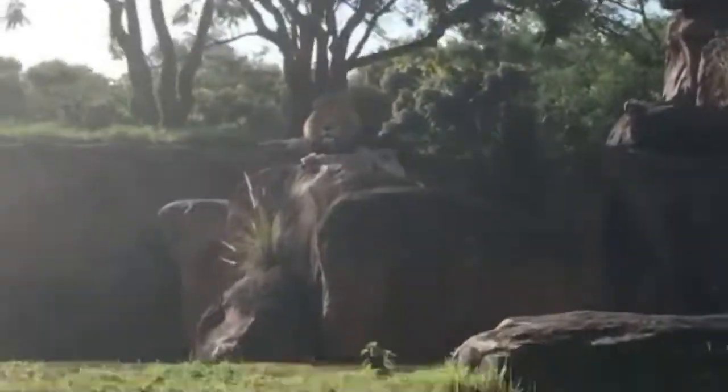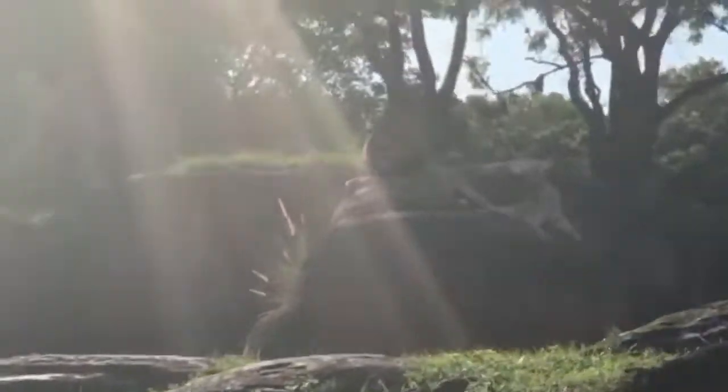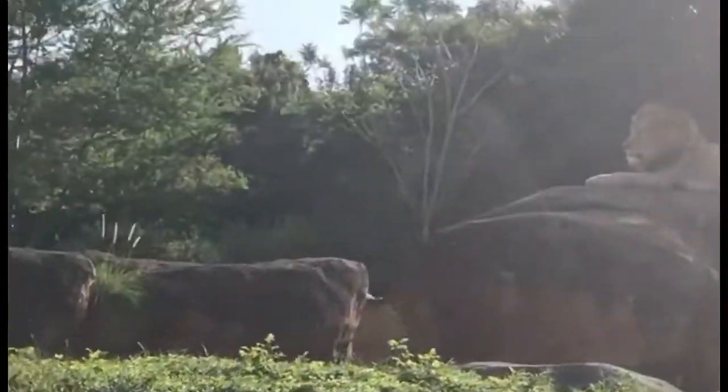whereas the male lions, they'll protect the pride in their territory. But when a lioness comes back with the hunt, the male lion's the first one to eat. Look at the lioness today, still taking a cat nap.